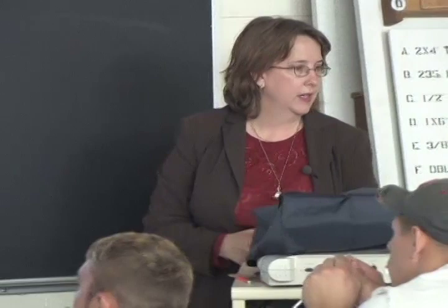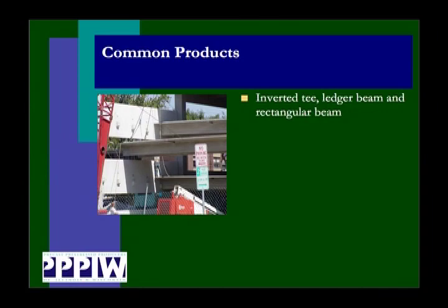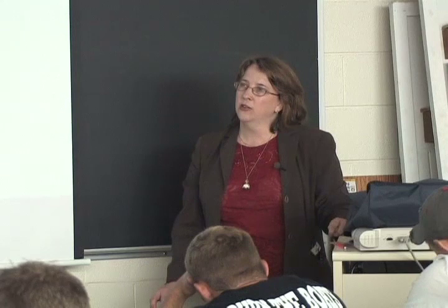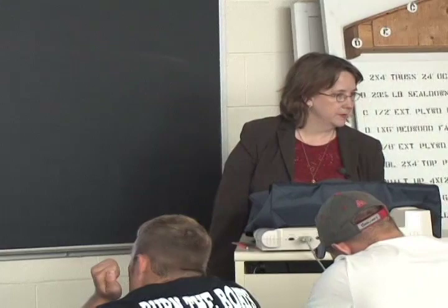Also, you're going to see structural products like the inverted T, the ledger beam, other types of products that can be used to create that piece that we just saw all flying in together. So there are a lot of structural products out there as well. Most of the hollow core producers in this area also produce these structural products, and they are the ones doing most of the total precast construction. So that's kind of all of the different products.